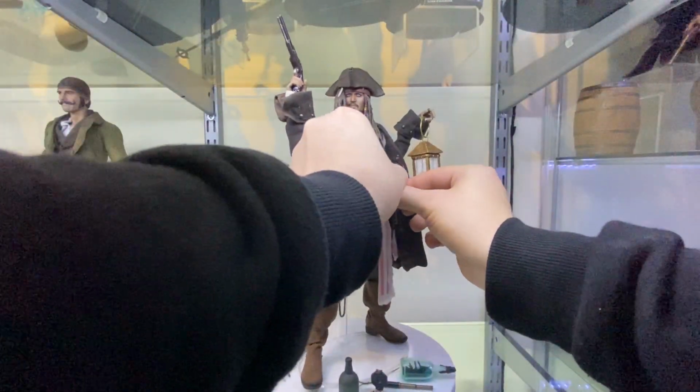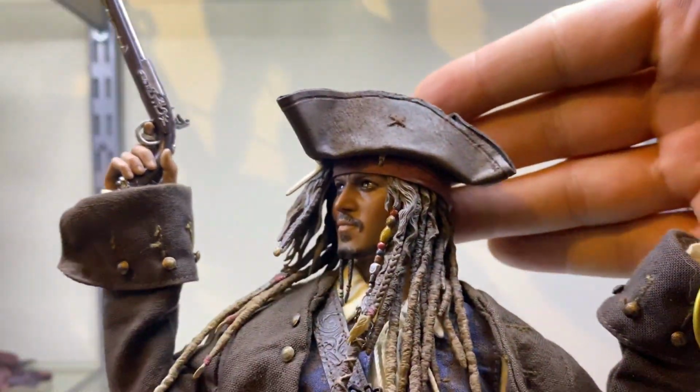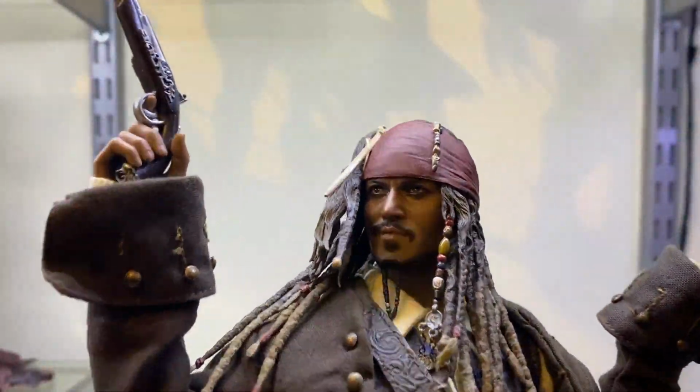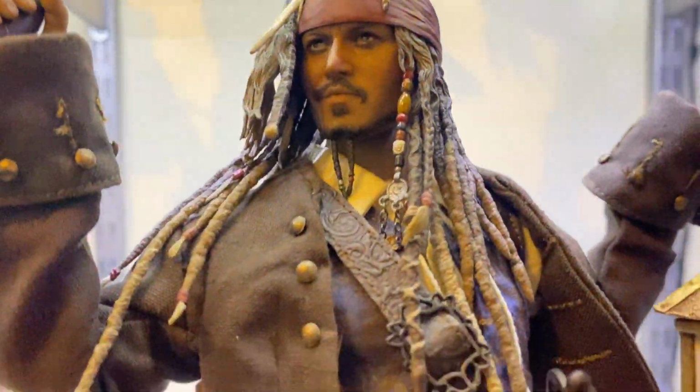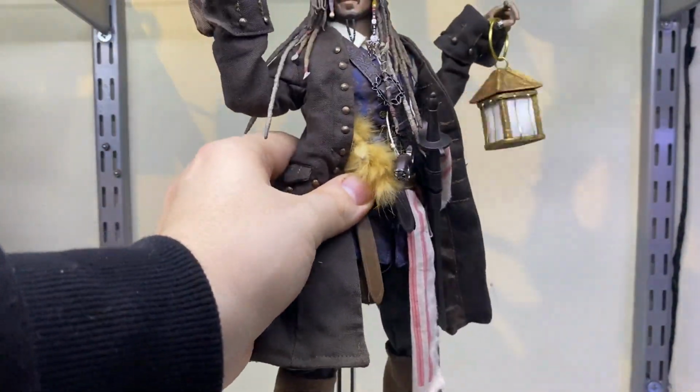The figure is still a blast to pose, and although the DX15 came out and was an improvement in several areas, a lot of people, including myself, thought it wasn't necessary to upgrade, as the original is still a strong display piece, worthy of any film fan's collection.